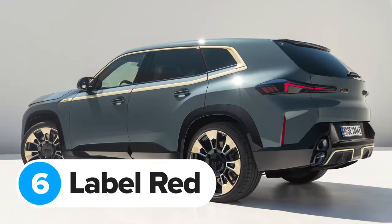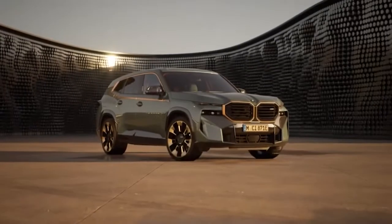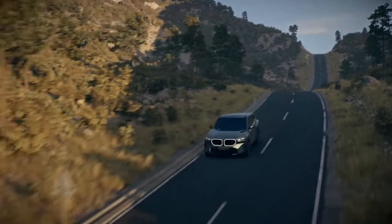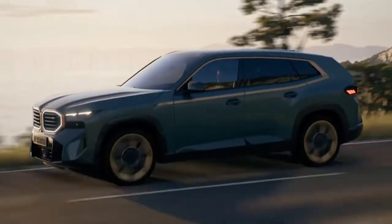All of these will hit at least 190 miles an hour. But don't worry, BMW has a trick up its sleeve. Next year you'll be able to get an even more powerful version of the XM called the Label Red. You can think of this as a step above BMW's normal M Competition cars. The XM Label Red will have 748 horsepower and 1000 Newton meters of torque.